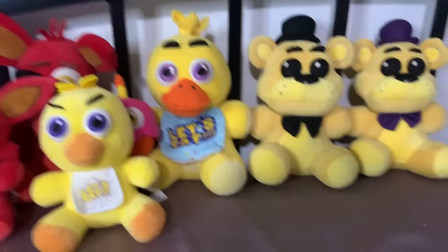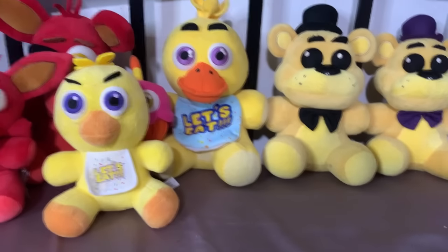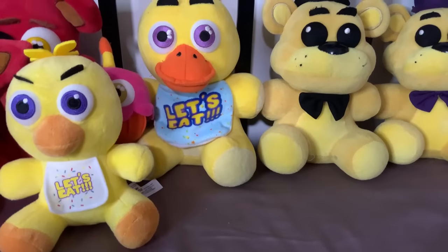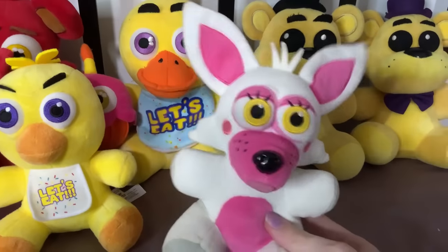And I do actually have a Funko Golden Freddy. However, it has been turned into Withered Golden Freddy. So technically, there is a Funko Golden Freddy in my collection. It's just not in peak condition. Here is Toy / Funtime Foxy. Very good plush. Happy they made this one.